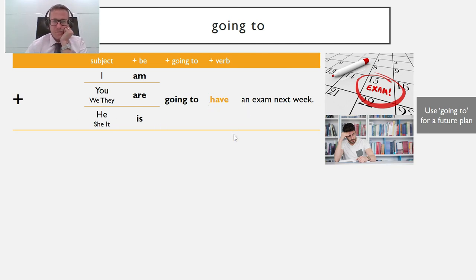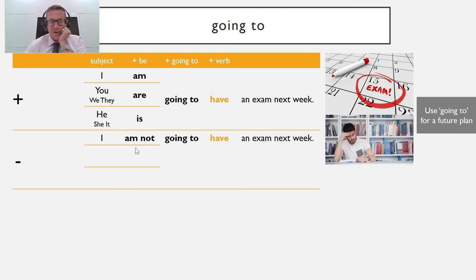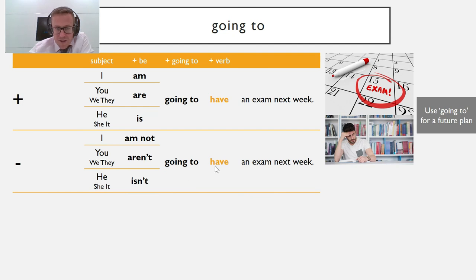For the negative, we put the not after am before going to. I am not going to have an exam next week. You aren't going to have an exam next week. He isn't going to have an exam next week.